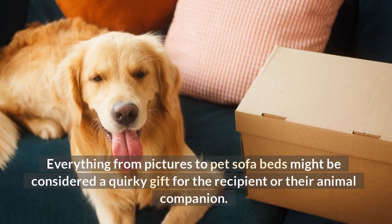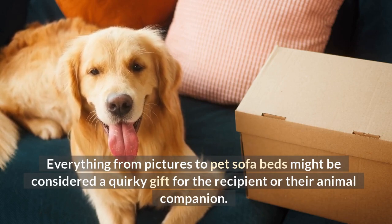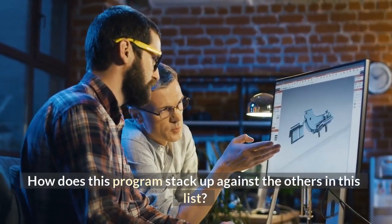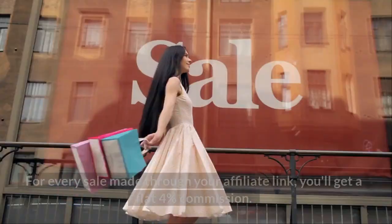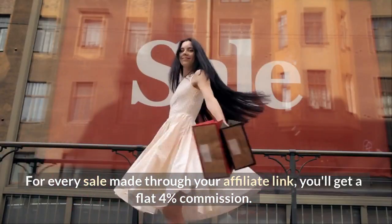Everything from pictures to pet sofa beds might be considered a quirky gift for the recipient or their animal companion. It's so diverse. How does this program stack up against the others in this list? An account with Etsy is required before you can start marketing this promotion. For every sale made through your affiliate link, you'll get a flat 4% commission.